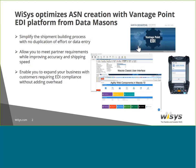If you are looking at EDI, it means that you're entering a very sophisticated world of interconnected systems. Those systems need to work together to help you deal with the velocity of orders and business that you're having to deal with, and to do that without hiring a small army of people to get things done. The goal here, with these bullet points on the left, would be first to simplify, second, to meet partner requirements, and thirdly, to enable your business to expand without having a lot of overhead.